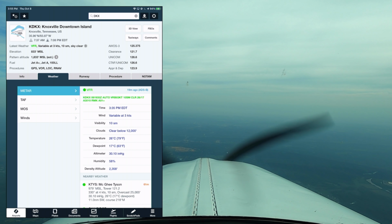Bonanza 70 Tango Bravo has Downtown Island in sight. Would like to cancel IFR at this time. Bonanza 70 Tango Bravo, IFR cancellation received, change squawk VFR, frequency change approved. Altitude indicates 1,700.